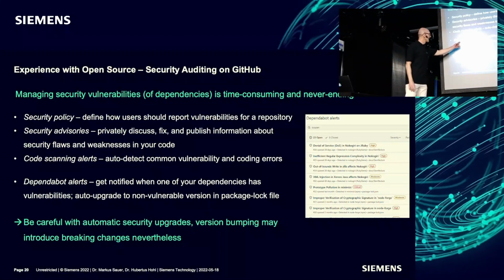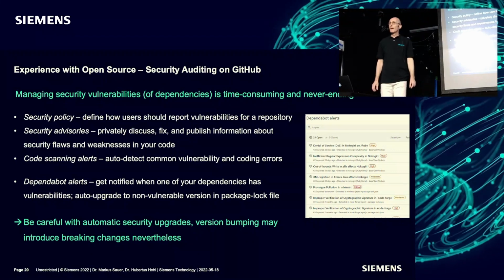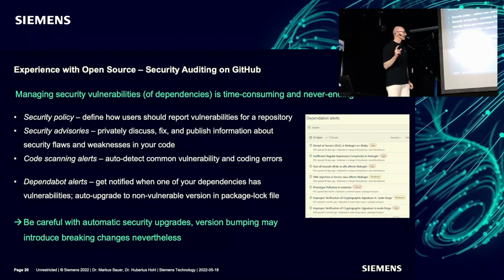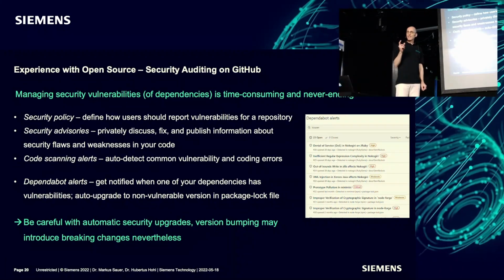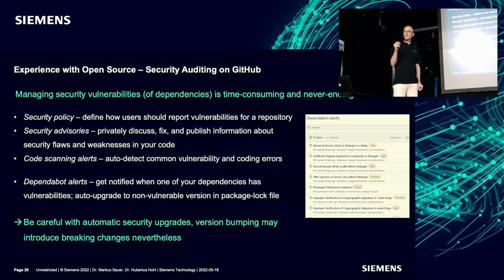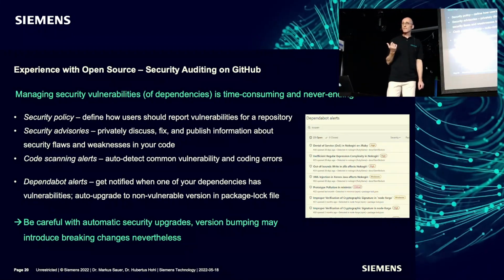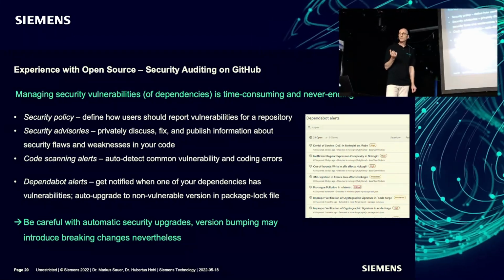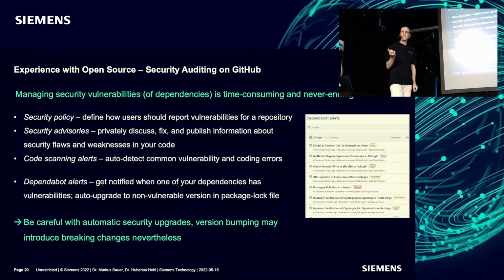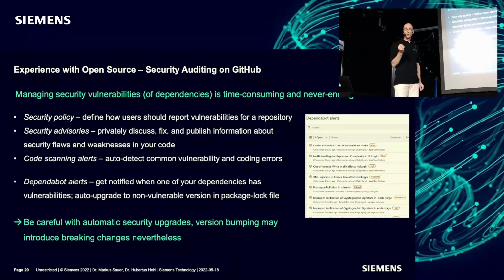Every day we get those dependency alerts because we have enabled Dependabot. It's a bot, and the bot checks your dependencies on any level and looks if there are any open CVEs for this dependency, and if there's a patch version, you get notified. And you have the choice to let the bot automatically fix those errors by just incrementing the version number, the patch version number usually, in your package lock file.